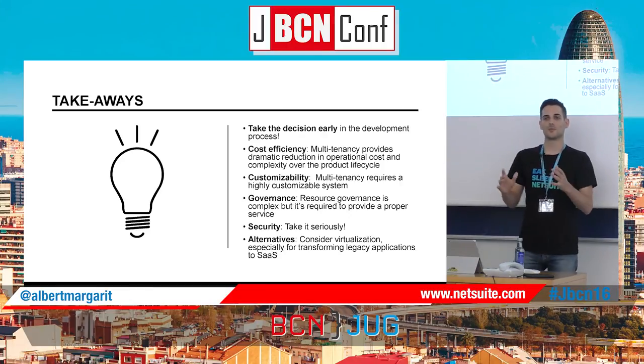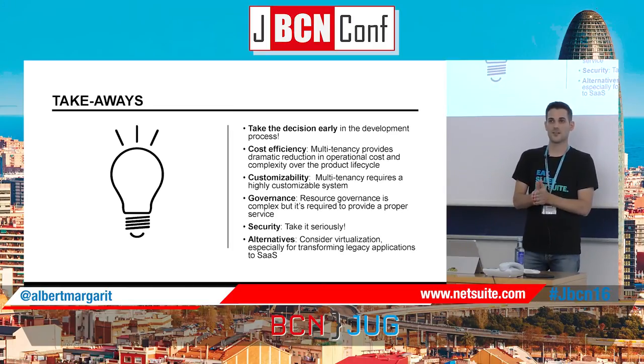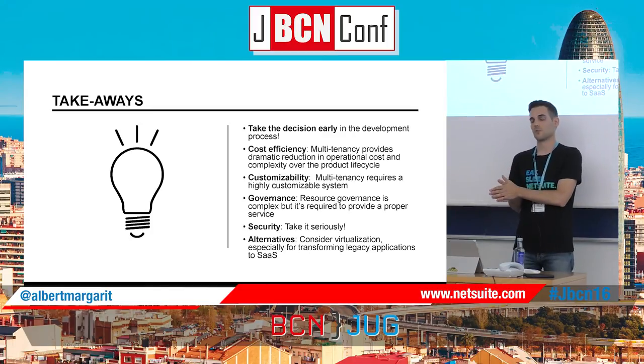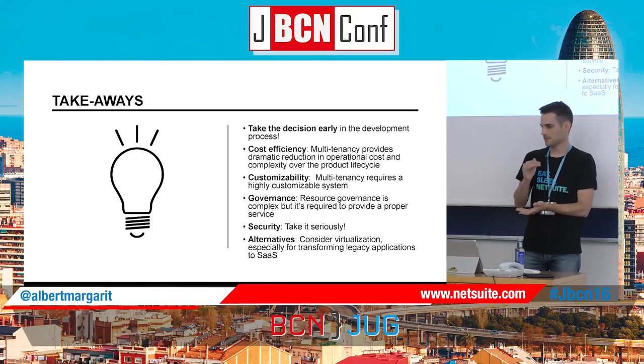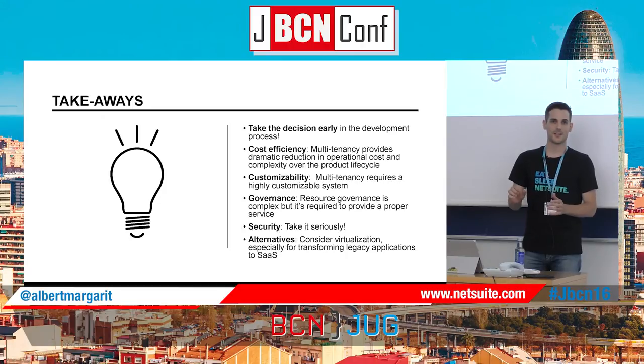A multi-tenant solution is a cost-effective architecture. It's not the unique and ultimate architecture. Obviously, different applications have different architectures. But if you are thinking about a service, make sure you consider multi-tenancy to reduce the cost. Think about customizations, okay? There's no way you're gonna be able to put a service out there and say, I'm not thinking about customizations and that's gonna work.